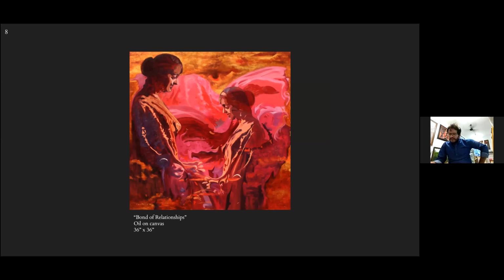The Bond of Relationship is 36 by 36 inches, oil on canvas. The painting is about the daughter today is a mother tomorrow. She inherited this from her mother from the moment she was born, and it continues across generations. This lovely picture demonstrates this in the most valuable visual way.